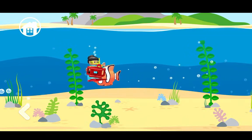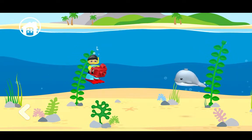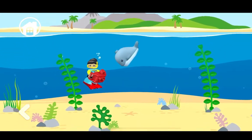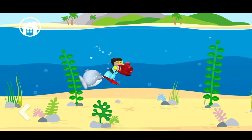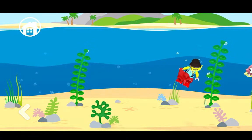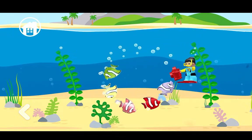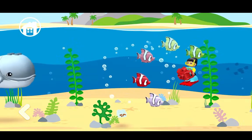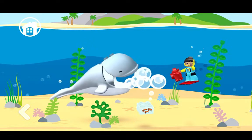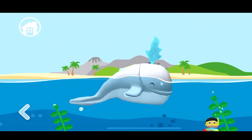Hello, dolphin. What can the dolphin do for us? It jumps out of the water and does a trick. Super. And one more, fishes. Dancing fishes. Whale, what can you do for us? Oh, the whale rises to the surface and blows a jet of water.